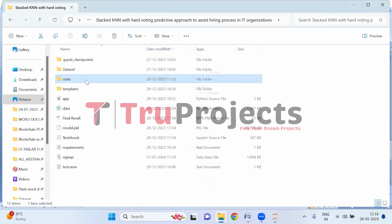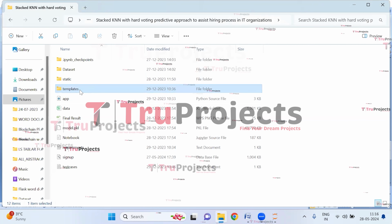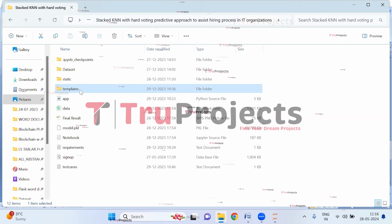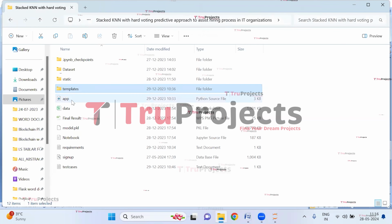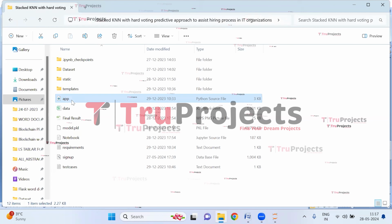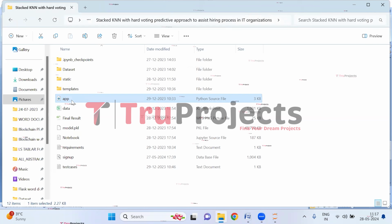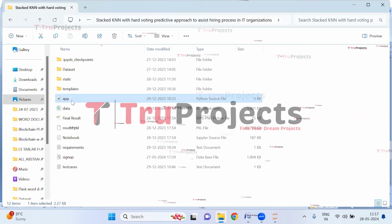And here this is the static folder. This folder consists of files related to CSS, JavaScript, and Bootstrap. This is the templates folder. This folder contains all the HTML pages used in the project. It typically includes files like index.html, about.html, and more, which represent different pages of the website. This is the app.py file. This .py file contains the information related to front-end logic. It includes code written in Python that handles server-side operations such as processing user requests, interacting with the database, and generating dynamic content to be rendered in the HTML templates.